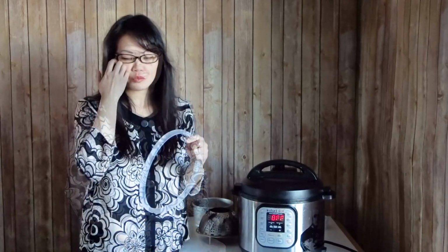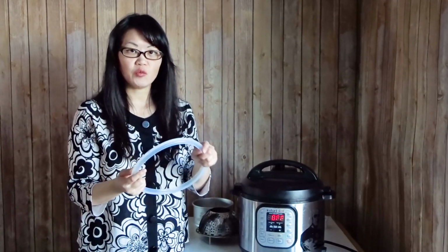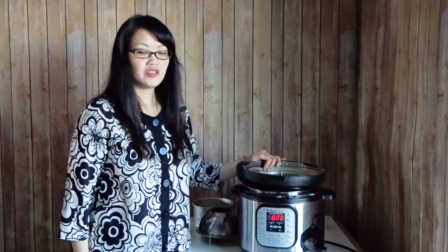Another accessory is, people complain about their sealing ring smelling from transfers of food. It's nice to have an extra sealing ring because you can have one for savory foods and one for sweet foods. But here's a handy tip in case you don't want your sealing ring to smell. After I clean my Instant Pot, I store my lid upside down so that the sealing ring has a chance to dry and air out, and it never really smells like anything.